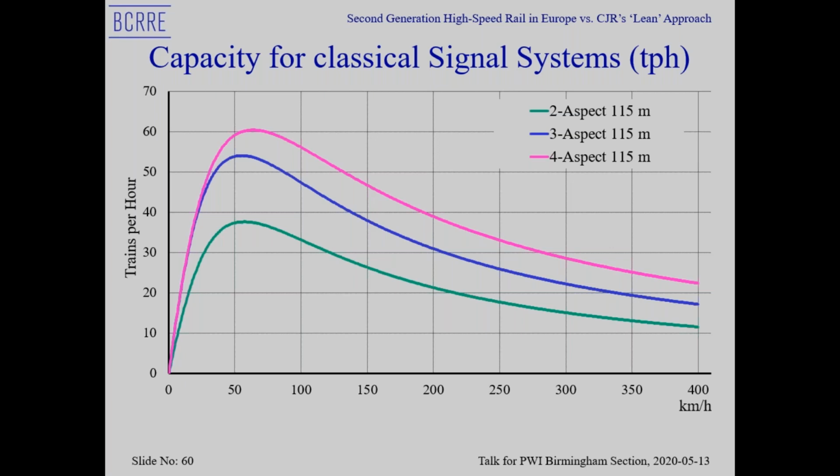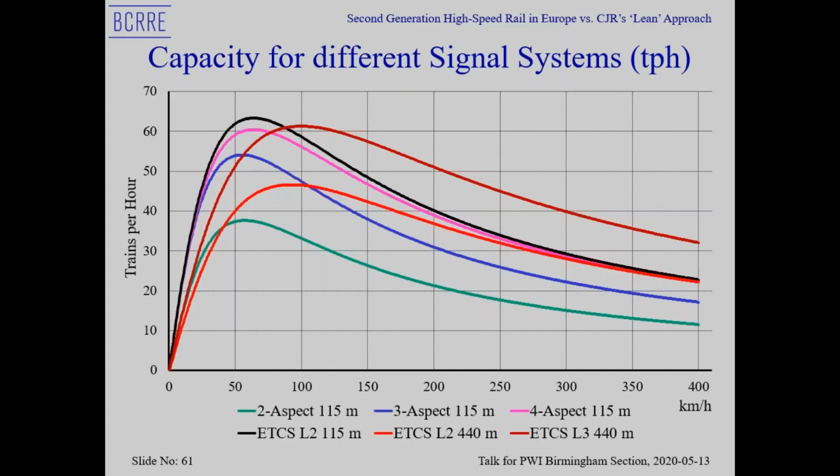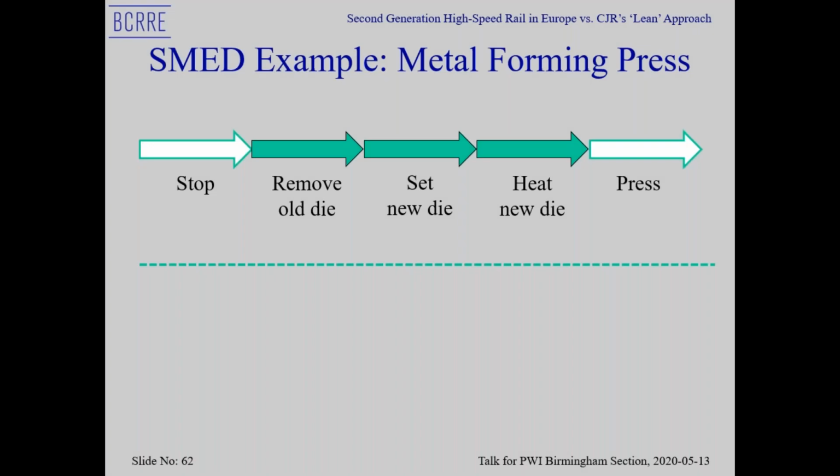So this is classical signaling. If I now add in some of the more esoteric systems, I've got ETCS, which is the black line. Level 2 gives you a little bit more than 4-aspect signaling. ETCS level 2 for a very long train like we would have on HS2 reduces the capacity significantly, particularly when we go to high speeds. Level 3 brings us back some of that capacity, but it's not hugely beneficial because again it drops off at higher speeds. So this is the benefit of having a lower speed and using your infrastructure optimally.